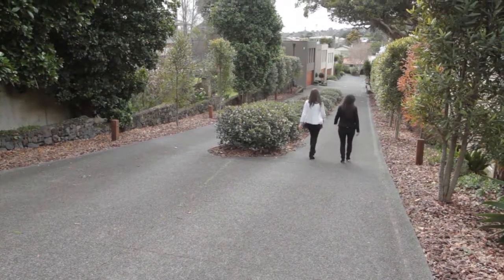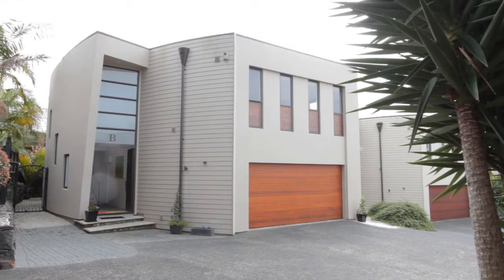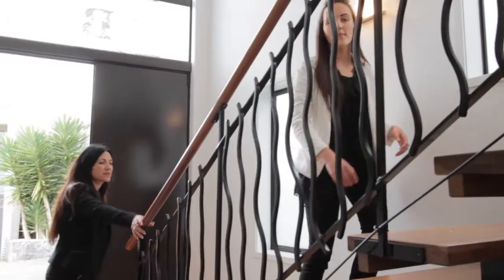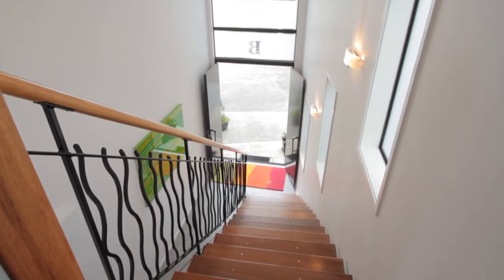What I really love about this property at night is the whole side lights up like a runway, and you get an awesome view of the Sky Tower. You have these really nice mallow native timber stairs. Yeah, it's a great modern contemporary home, but you still have that little bit of native wood in there.